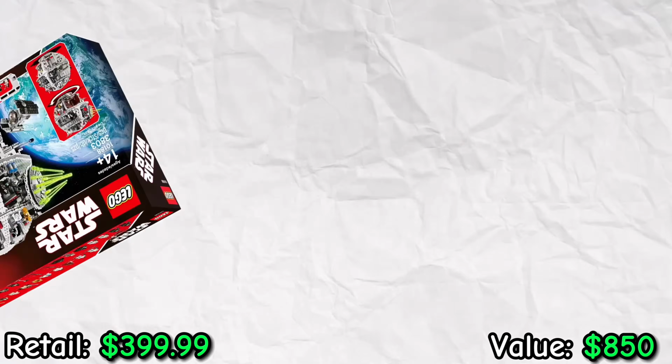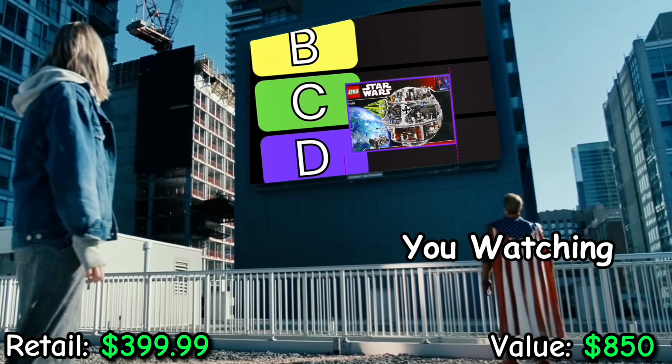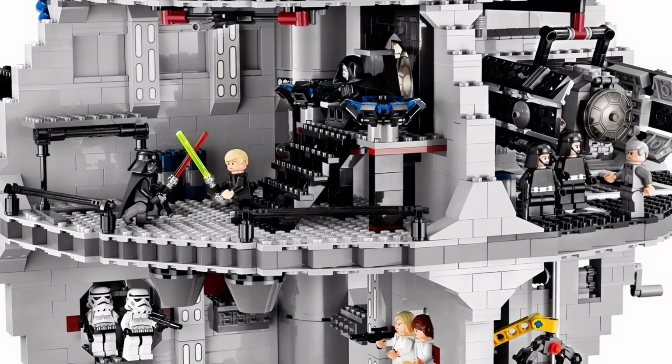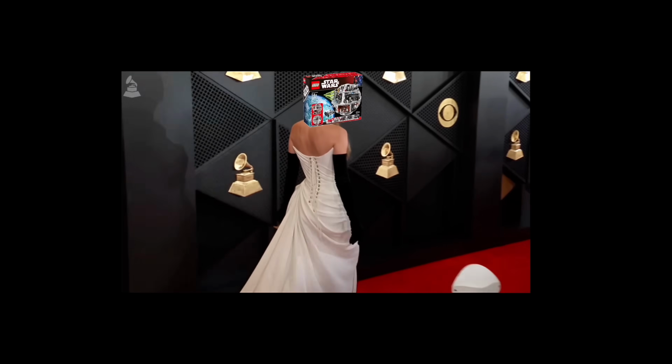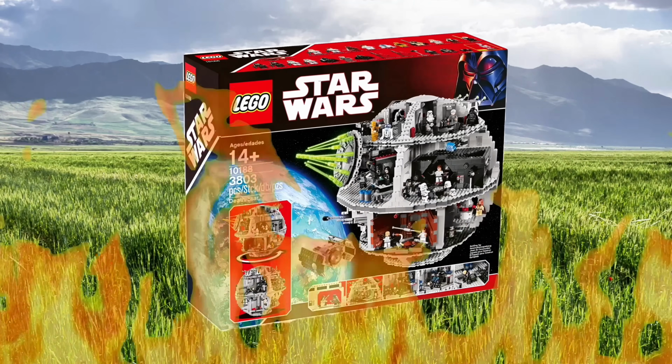Number 30, 2008 UCS Death Star. Some of you watching are probably upset that I put the Death Star so low. After all, it's one of the most iconic LEGO Star Wars sets of all time. But once you take off your rose-colored glasses of nostalgia, you won't like what you see.